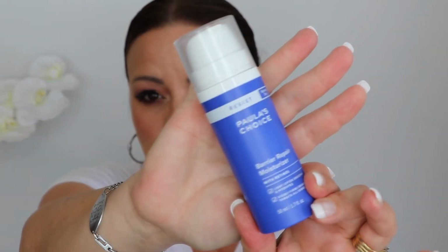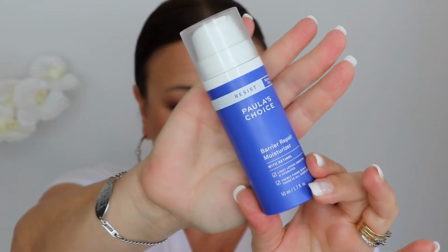Another item that I purchased recently was from Paula's Choice, because I've been trying to find different moisturising options. This is the Paula's Choice Barrier Repair Moisturiser with Retinol. I do really enjoy this. It's quite a light lotion, it's quite a light moisturiser, so for my combo oily skin I am enjoying this.